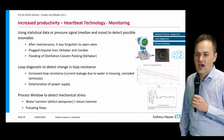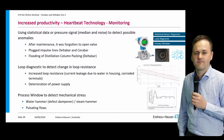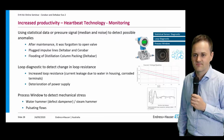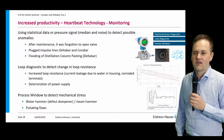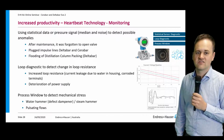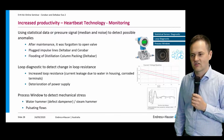Now, I spoke about Heartbeat monitoring, and there are many interesting and exciting things that we can now monitor in the device with Heartbeat technology. The first one is around the signal median and noise, and you can detect process anomalies with this. So for example, let's say you forget to open a valve after maintenance, then the device will detect this and it will give an alert through Heartbeat technology.